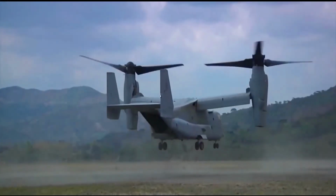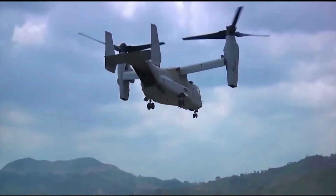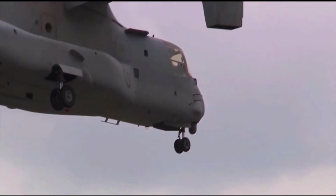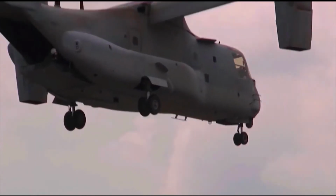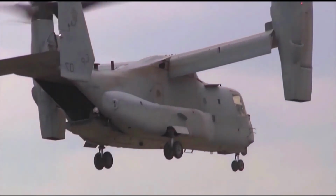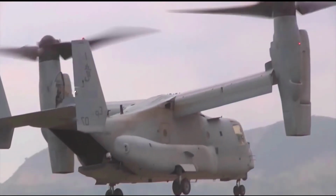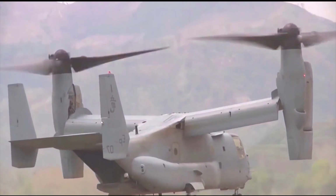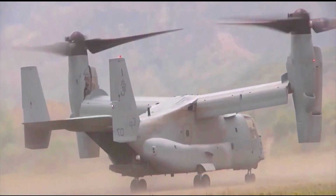Since the failure of Operation Eagle Claw during the Iran hostage crisis in 1980, there was a need for a new, long-range, high-speed vertical takeoff aircraft for the U.S. Department of Defense. Thus, a development contract was awarded to a partnership between Bell Helicopter and Boeing Helicopters, and that's when the combined child that is the V-22 was born.